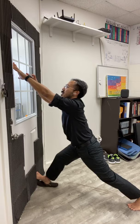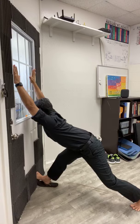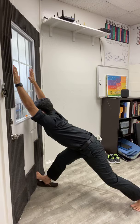So let me reset my clock. We're gonna do this for 1 minute. Push and lean in. Again, you're keeping the left knee, left leg as straight as possible. Push and lean in. You're gonna feel the tension in the calf, through the back of the knee, hamstring, pushing and leaning in.